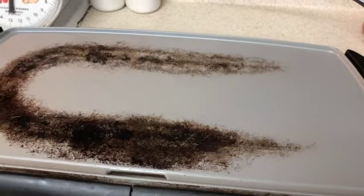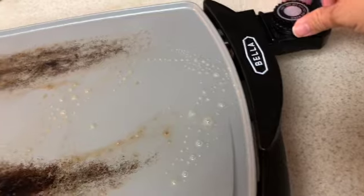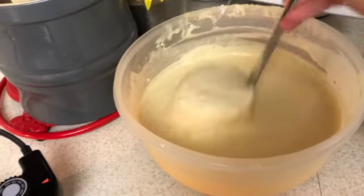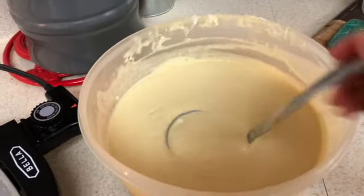So here it is, my final product right there. I couldn't find the cooking spray. That's okay. Bring that down a little bit. I have my ladle here. And you're going to have little clumps, so that's okay. That's normal, even when you have regular pancake batter.